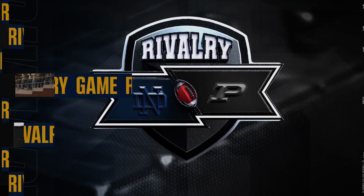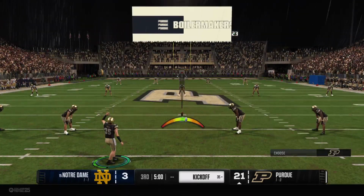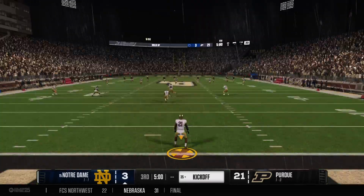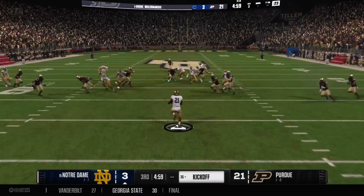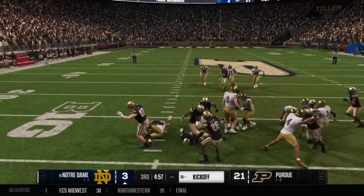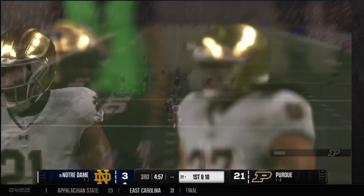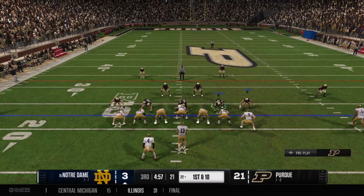Thanks for that halftime report, Kevin. And the Boilermakers will try to kick this one deep to get things underway in the second half. And he takes this from inside the 5. Nice job executing all of the assignments as they put a stop to that return at the 22. Notre Dame has the ball and is ready to get moving.